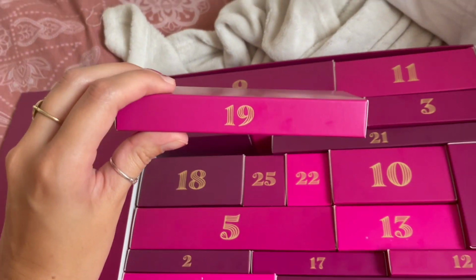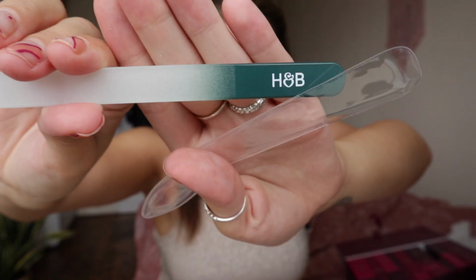Number 19. My birthday is exactly a week before Christmas, so now we are getting into the final week. Oh, here we have a nail file. It looks like a glass one. It's again got the Holland Barrett logo. You know what? They have a very pretty shade of green.